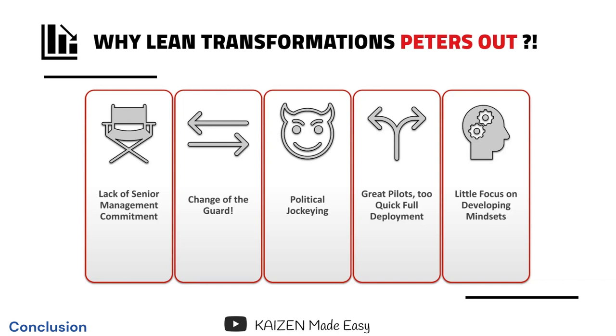3, political jockeying. Great things were happening at the Gemba while staff specialists in departments like quality and HR, who were far from the Gemba, were plotting to take over lean.